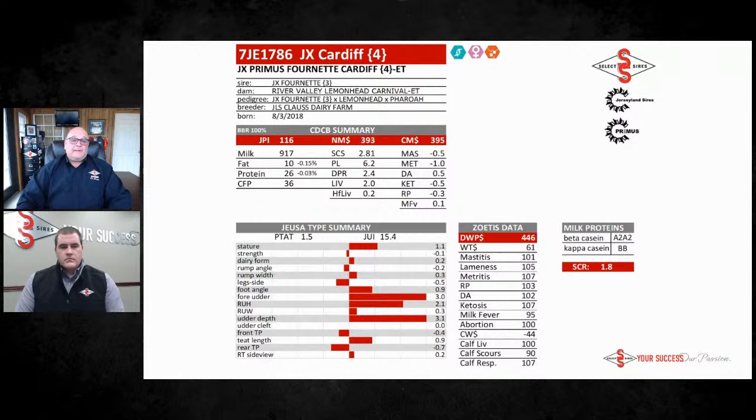But this bull, look at him, 6.2 productive life, 2.4 DPR with a 15 JUI, Mark. And a 1.8 SCR. And he gets now bred and his daughters breed. So I don't think you can miss anything with 900 pounds of milk to boot on this bull. Exactly.